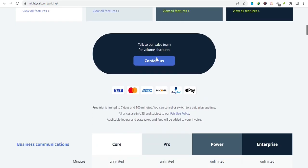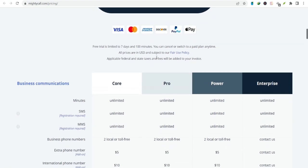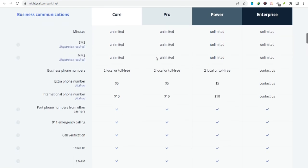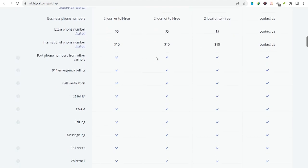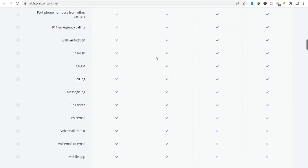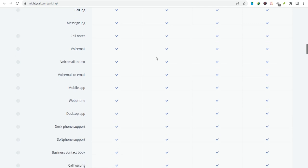But it doesn't stop there. MightyCall also offers call forwarding, voicemail to email, call recording, and even call conferencing. It's like having a personal assistant for your phone system. You can set up rules to automatically forward calls, convert voicemails into emails for easy access, record important conversations for reference, and host conference calls with multiple participants.